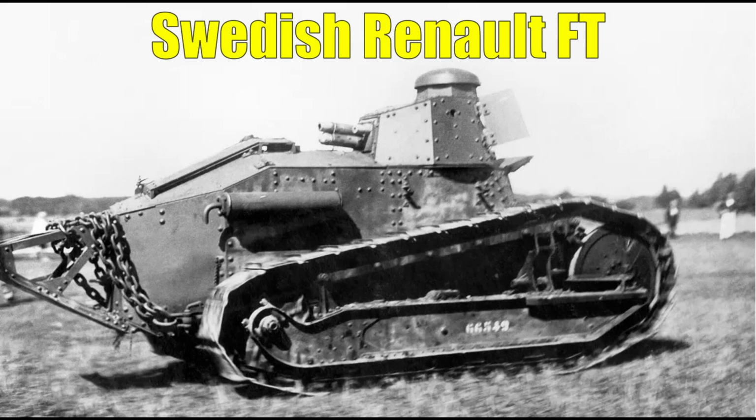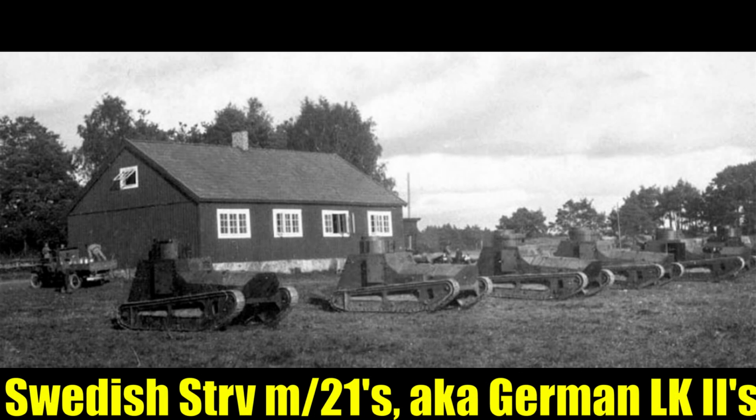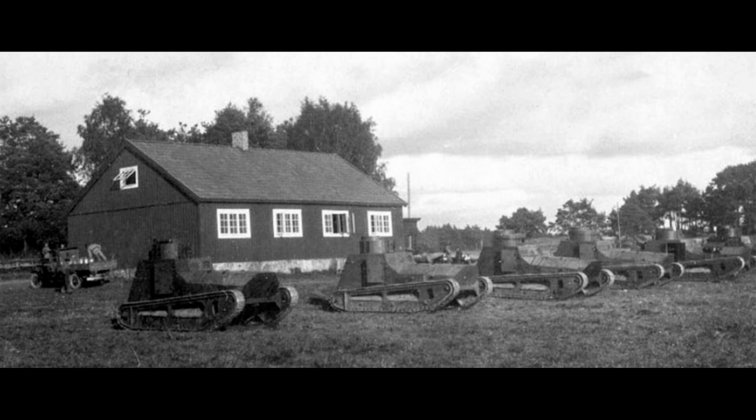So just a quick recap of Sweden's situation after World War I. Sweden had remained neutral in that war, so hadn't built any tanks domestically as a result. Instead, after the war they imported one French Renault FT light tank for testing, and 10 German LK2s.